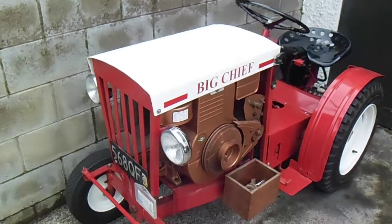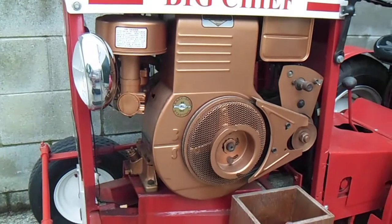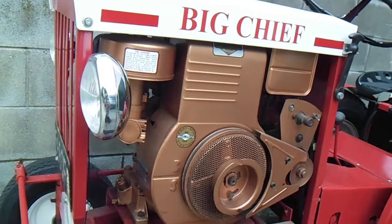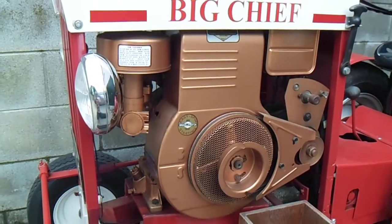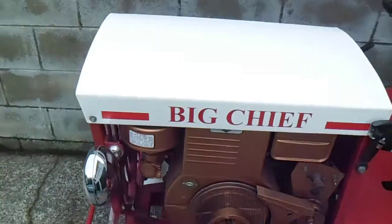So we've got a 10 horsepower Briggs & Stratton cast iron engine in here. I was lucky enough when I did the restoration of this to get in touch with someone from Briggs & Stratton, confirmed through the numbers and things, the age and the factory. This came out of the #1 factory in Milwaukee. So it's quite a neat little engine.